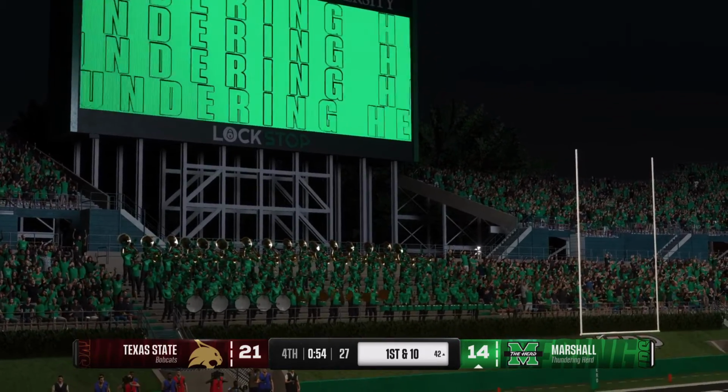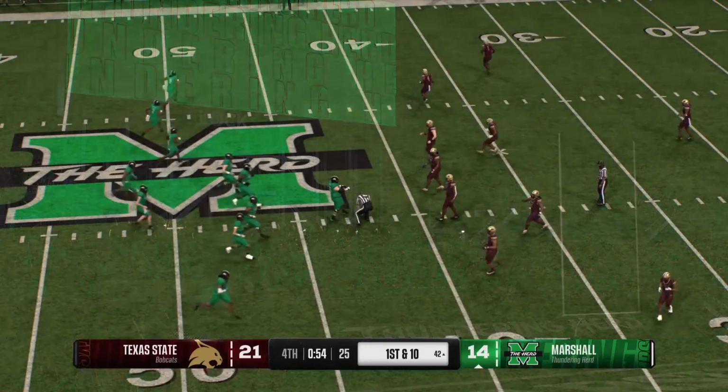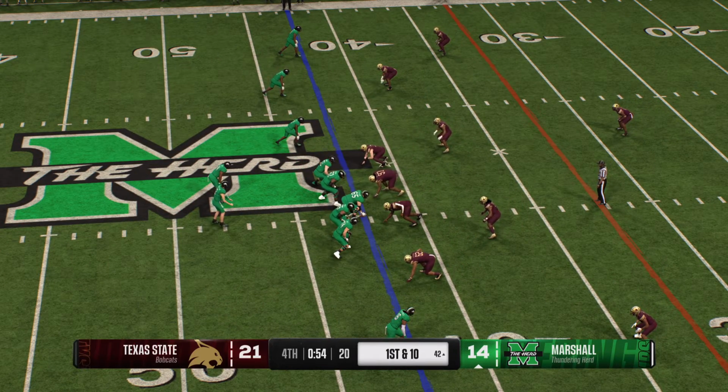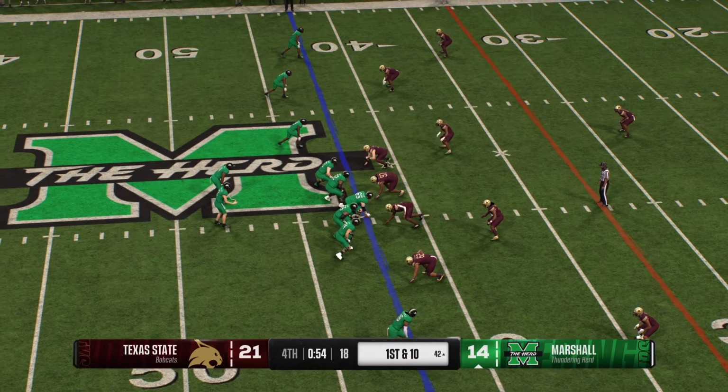And you got to keep this turbo mode on, right? We got to keep going fast. The clock's running down. Fourth quarter, need a score. Great execution to get the first down. We need a lot more of this on this drive.